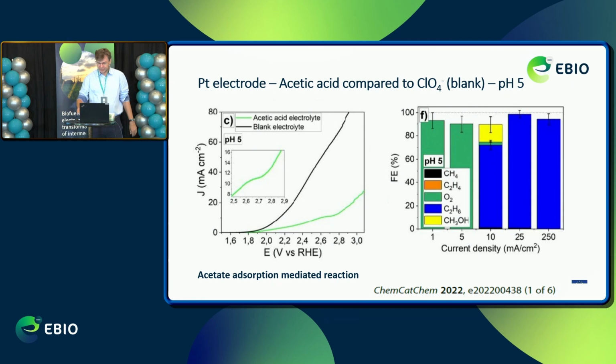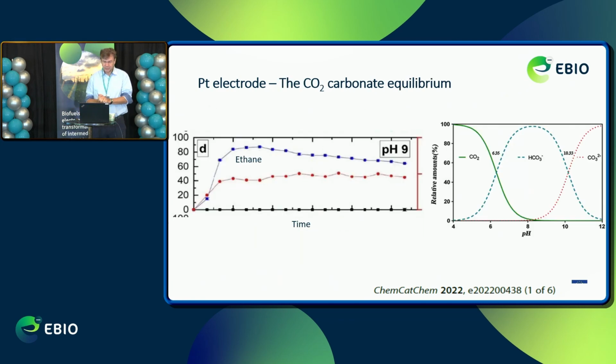So that's all very nice, but then what we also discovered was that if we go to very high pHs and we follow the ethane productivity in the cell as a function of time, you see that this slowly but surely declines. So the selectivity, the Faradaic efficiency, decreases from about 80% to about 60%. And we were wondering, why is this? What you see on the right is basically the equilibrium of CO2 in acidic or basic aqueous solutions. CO2 dissolves in water and forms bicarbonate at pHs around 8, and is deprotonated further to carbonate if you go to very basic pHs.